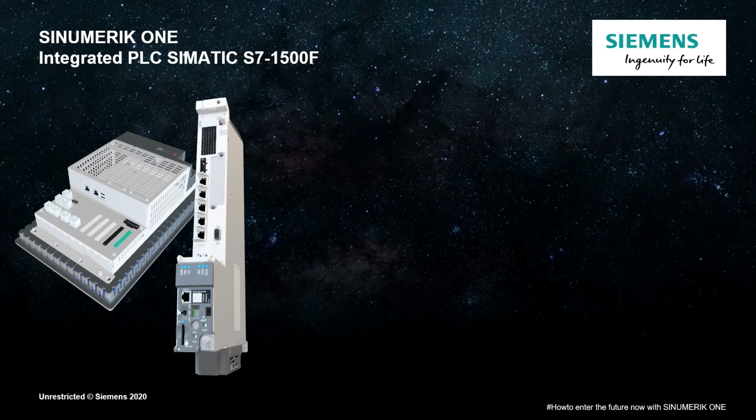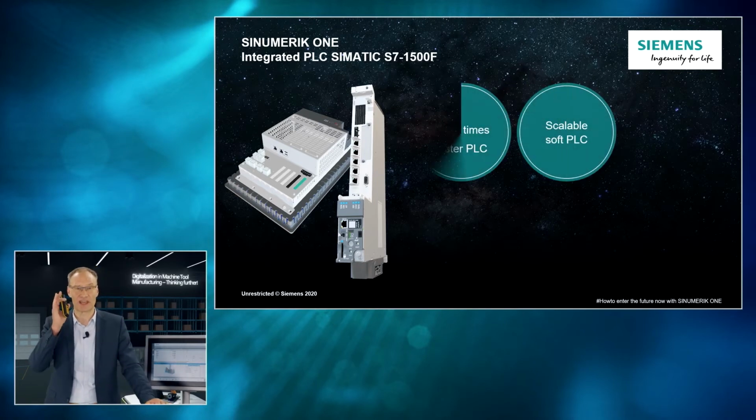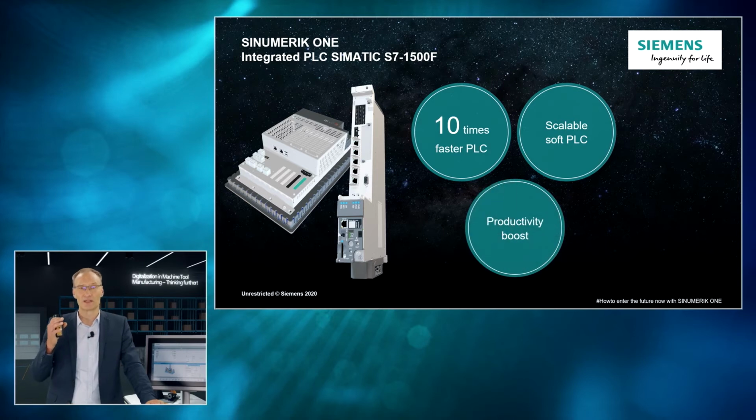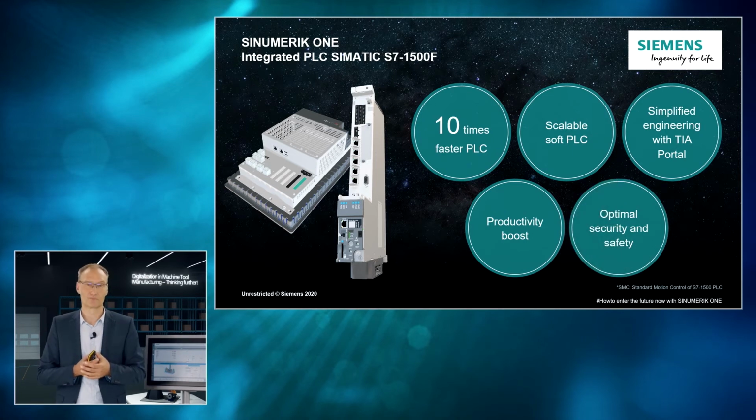As an example of the new advantages, I would like to introduce you briefly to the new powerful SIMATIC S7-1500F failsafe. In the new SINUMERIK ONE, we have a scaled software PLC with up to a factor of 10 faster PLC time, making it a real amplifier for your machine's productivity. The well-known and highly valued SIMATIC S7-1500 on the world market offers you a wealth of functions, which are conventionally created and programmed with the TIA Portal. We offer perfect protection from external attacks as well as for the safety of man and machine.